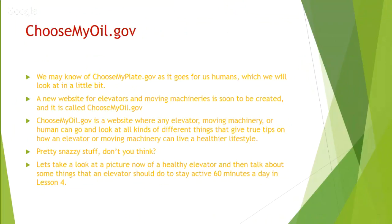Now, there's going to be a new website for elevators and moving machineries, okay? And it's going to be called choosemyoil.gov. It's going to be a website where any elevator, moving machinery, or us humans can go on that site and look at all kinds of different things. Tips on how an elevator or moving machinery can live a healthier lifestyle. So when this website comes out, we will go ahead and take a look at some things on there. Okay? This is pretty messy stuff.